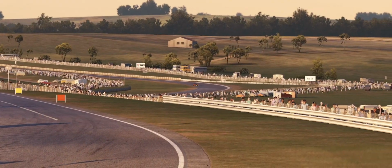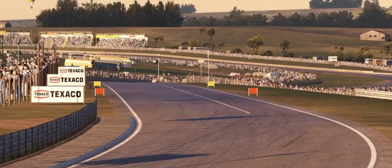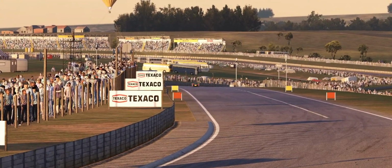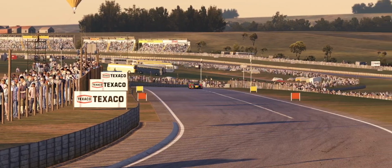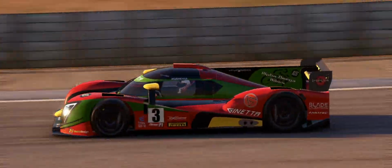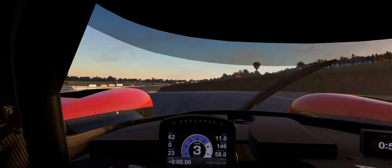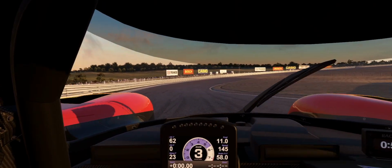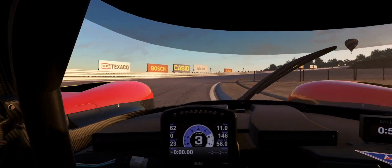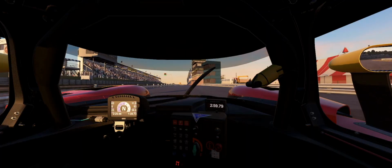Later in the 1980s, this circuit was moved further down the hill on cheaper land because it was just too costly where it was originally. And since it has gone through many revisions, it is nonetheless a great circuit, especially for GT racing. Every single corner is as challenging as the next, which makes this track so good. I would really love to see more layouts of Kyalami, and maybe even a few more tracks from South Africa. Killarney, anyone?